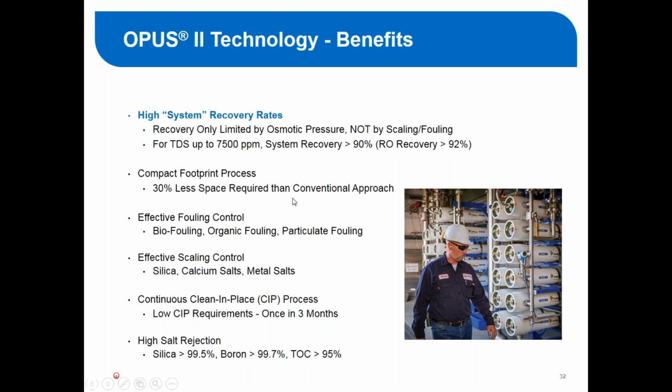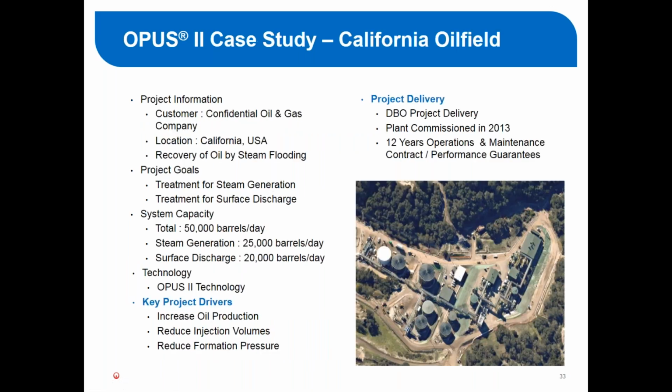And then I want to point out that by running at high pH, it's essentially a continuous clean in place process. We've had membranes that we've been running for 2 years and we didn't have to do a CIP just because we're continually cleaning by running at high pH. But generally, it eliminates or makes the CIP very infrequent, like once every 3 months. And then we get high salt rejection of the silica, boron, and TOC due to leveraging the high pH as I showed you in those previous slides.